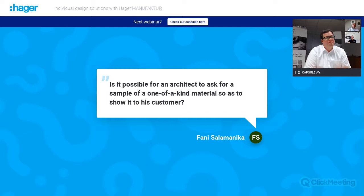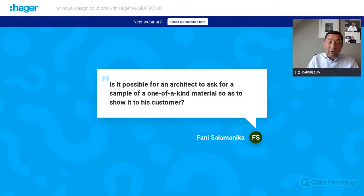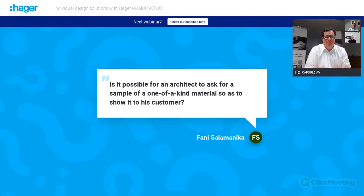Is it possible for an architect to ask for a sample of one-of-a-kind material so as to show it to his customer? Of course, to ask is always possible. Yeah, a sample is always the problem, the quantity of one piece, and the price could be not so reasonable, but we can find a solution. So some samples, of course, we have available. Depends on the requirement of the architect. We can provide something, of course.